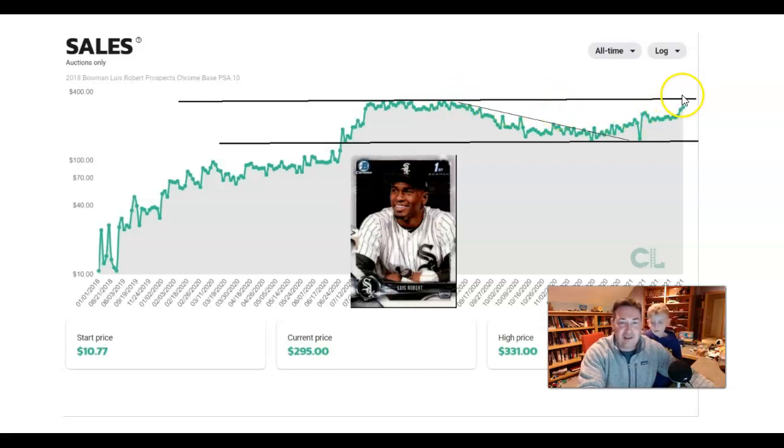Now if it busts out, it sets up a new range, and that's what you want to look for here. $400. Exactly, your risk reward right here. Here's your reward, here's your risk. So if he starts having a good spring training, baseball gets started on time or whatever, you'll probably see it come up to here. If it breaks out, then you're setting up a new higher range here. So you've had a lot of time to buy this card if you're a believer in Luba.